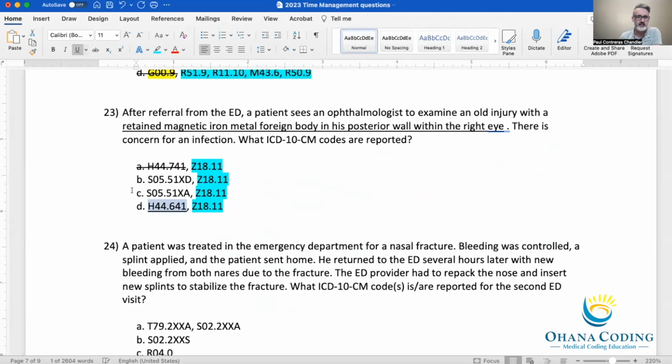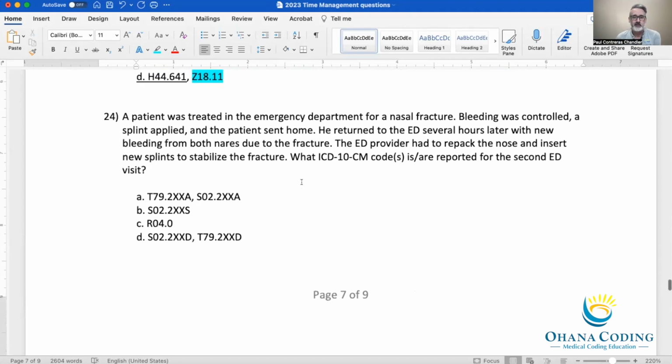H44.641 is a valid code, making delta the right answer. I'm not even going to look up Bravo and Charlie in those cases, and I'm going to call it there. So out of 5 different diagnosis code options possible, I looked up 2. H44.741, not right. Close, I needed H44.641. So 2 out of 5, still less than half on that one for number 23. Then coming up next, we're on a roll here.